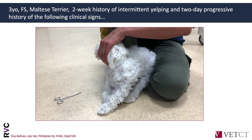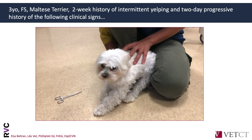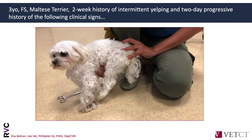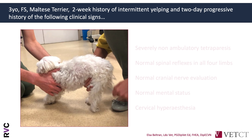On manipulation of the cervical spine, there were some reactions on direct palpation. You cannot really hear it from this video, but it did react on manipulation of the cervical area. So we have to summarize the clinical signs.